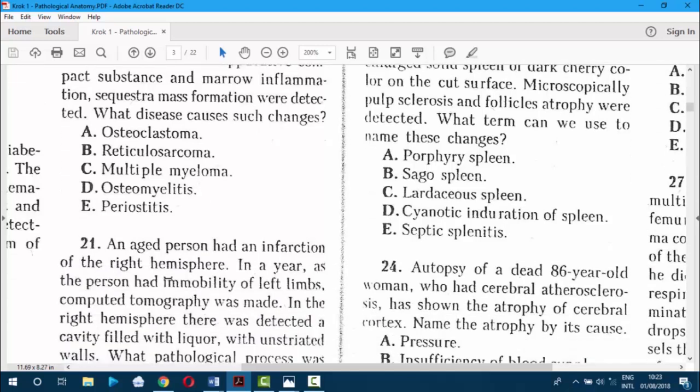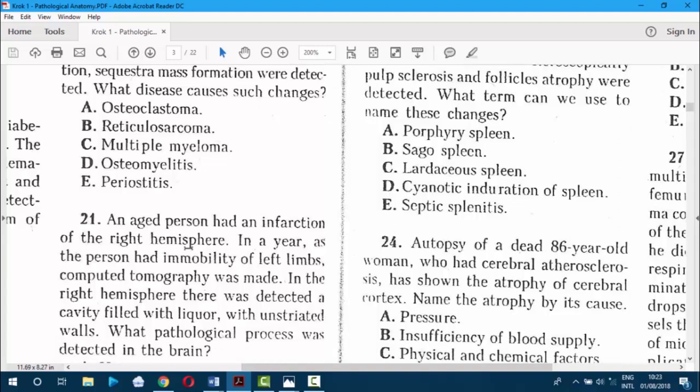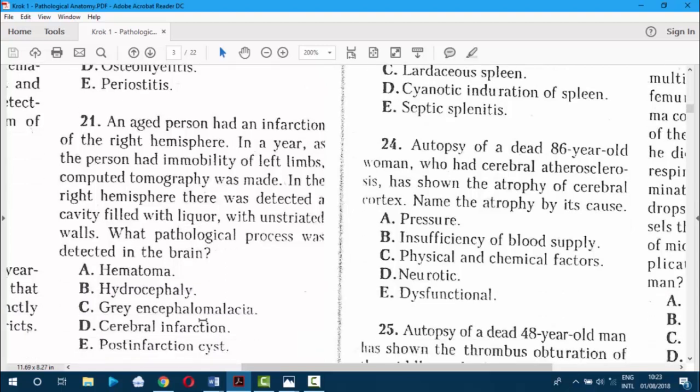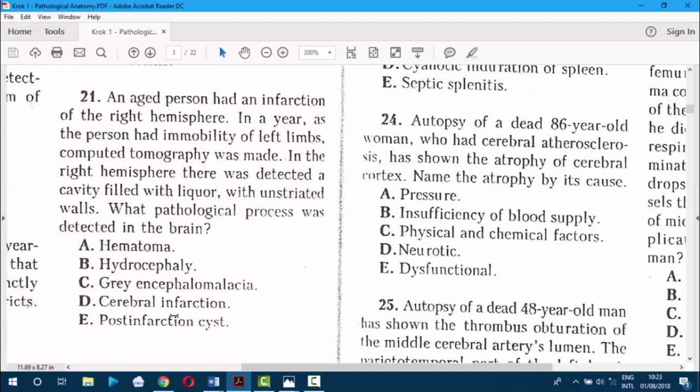All right, 21. An aged person had an infarction of the right hemisphere. Infarction means inadequate or insufficient blood supply. In a year, as the person had immobility of left limbs, CT was made. In the right hemisphere, there was detected a cavity filled with liquor, with smooth walls. What pathological process was detected in the brain? Anytime you hear of a cavity filled, we are talking about cyst formation. But what causes it? Infarction. So this is a post-infarction cyst. Simple as that.